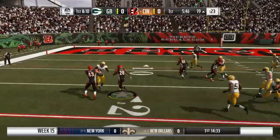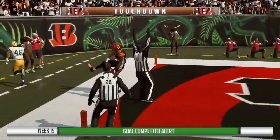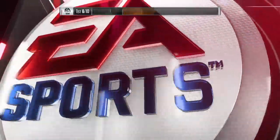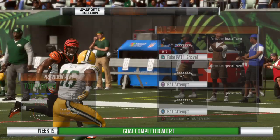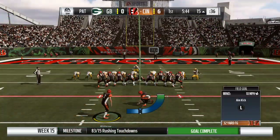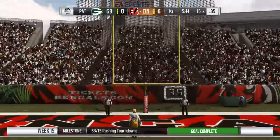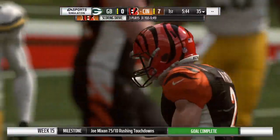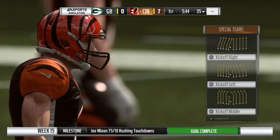Right back to him on first down. And he'll take this into the end zone for a Bengal TD. A great effort there. Scampering home from 19 yards out. And the Bengals are going to take the first quarter lead. Extra point right down the middle. And that makes the score 7-0.